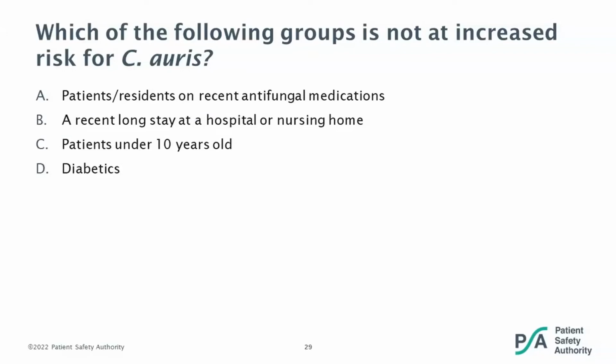This is just good information to keep in the back of your mind as you go through your daily routines when you're looking at your surveillance or when you see an increase in cultures. And we should have those results coming up soon.